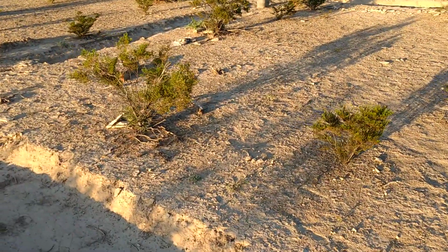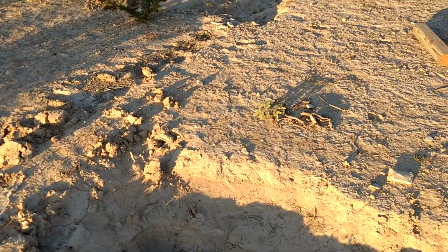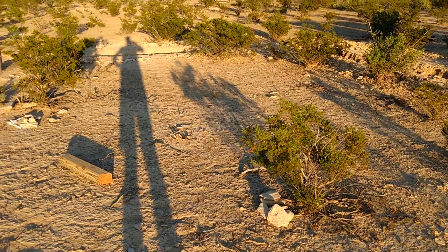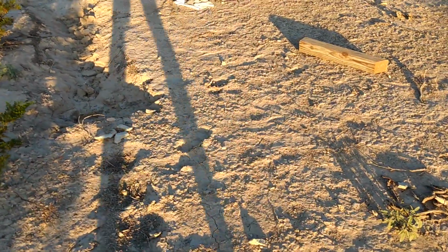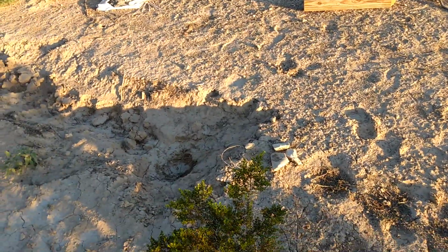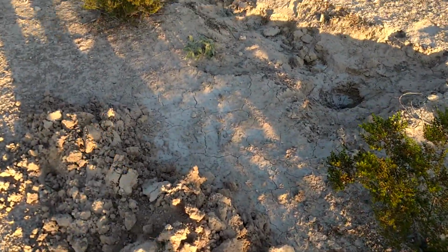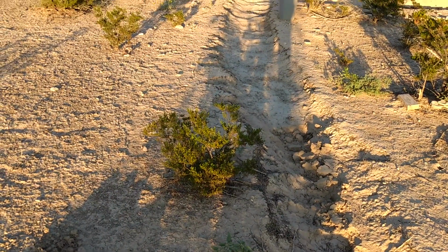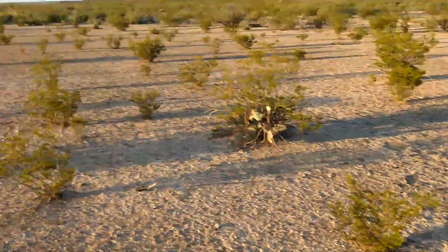So you just think if we had the whole thing dug to a couple feet deep, Jesus, we'd have thousands of gallons of water. And it's like every time it rains, this little trench fills up. And it overflows. You can't really see right now where the water was running off of it, but when I came out here when it was raining, it was completely full to the top, and it was running off that way.